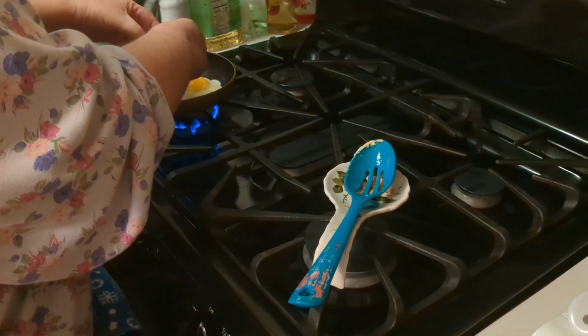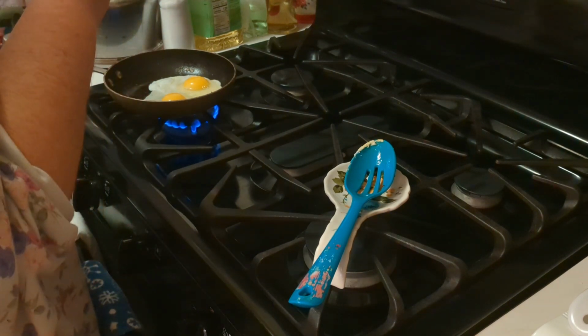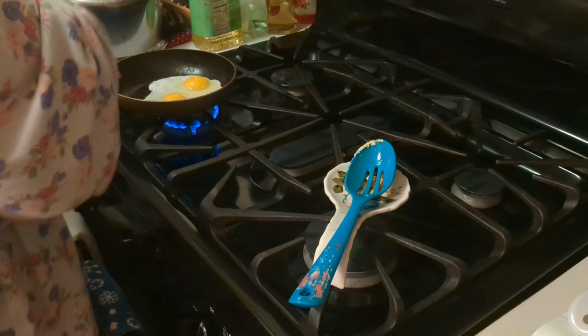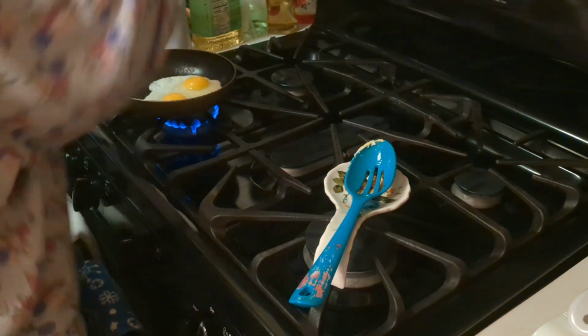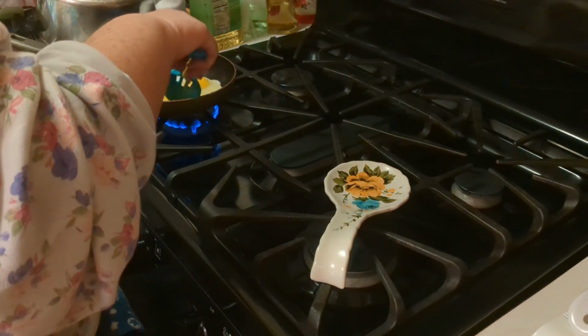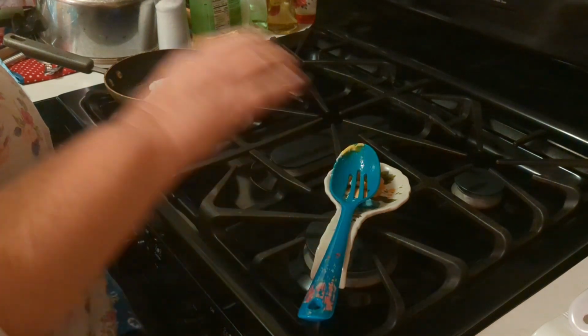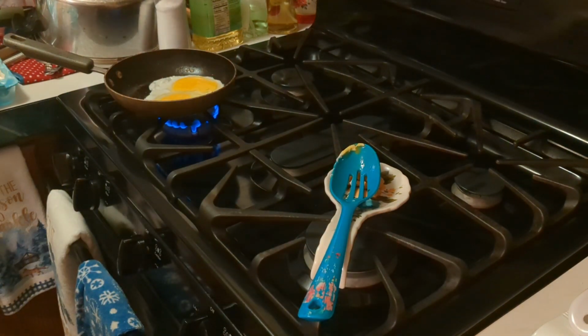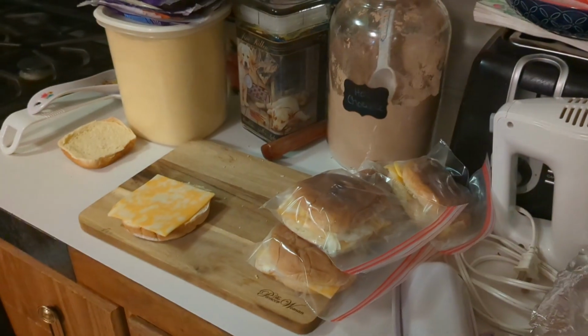Two at a time. So I'm going to continue doing this 2 at a time. And then once I get these 5 eggs back, I'm going to do 1, 2, 3, 4, 5 first. I'll bring you back and show you the process after that.